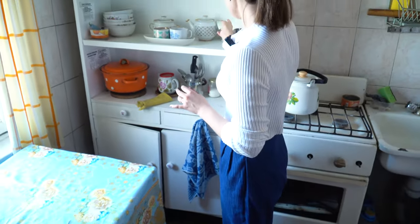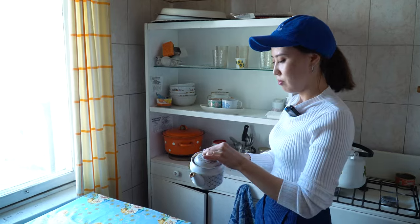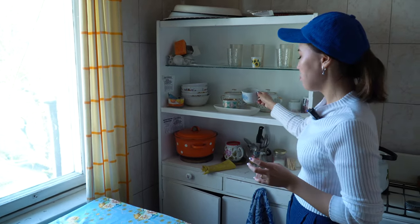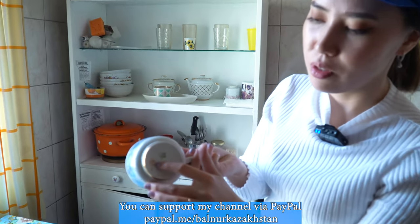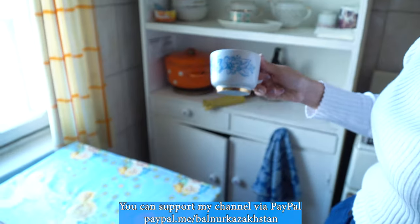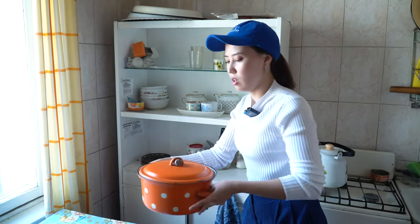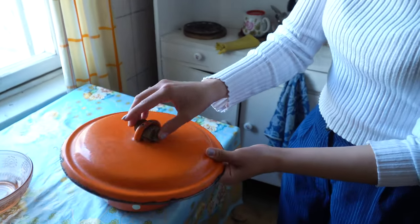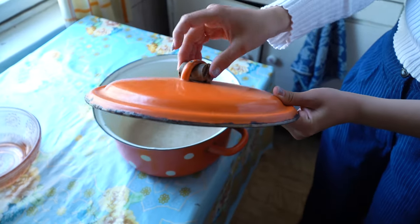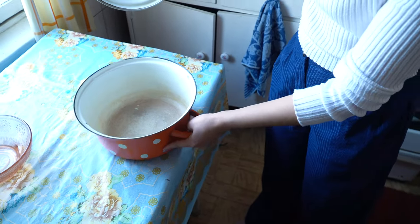And this is the teapot, also a very old one, and cups, Soviet cups. There are also numbers, like tag numbers, I don't know. Well, and this is the saucepan, also from the Soviet times. This one, this kind of stuff comes from the wine. On top of the wine, I don't know, they put it to open it when it's very hot. Yeah, this is an old one.